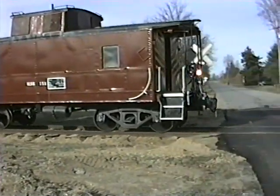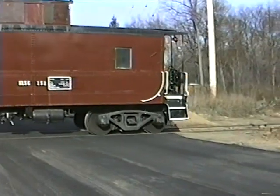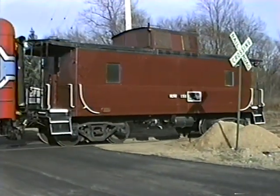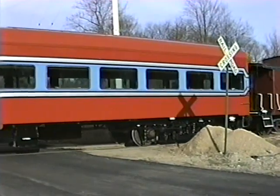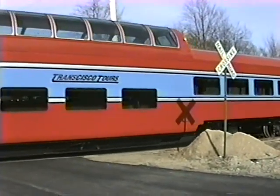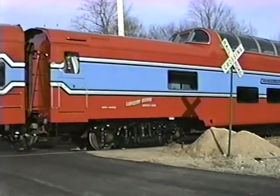This is just east of Lawrence, Michigan. I believe this is 46 and a half street. The dinner train is moving eastward toward Paw Paw. These are Transcisco tour passenger cars that are being utilized, and we will see their E8A engine number 95 in action. This is part two of the KLS&C story.